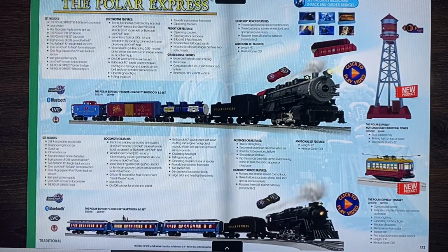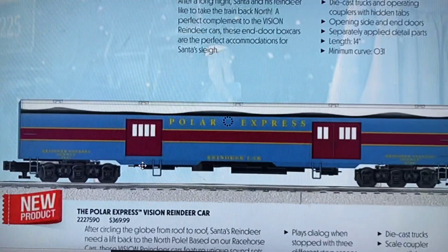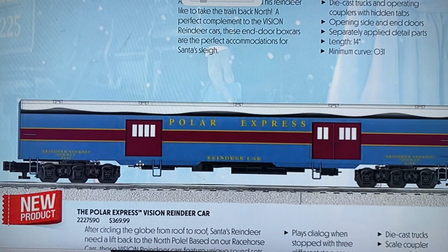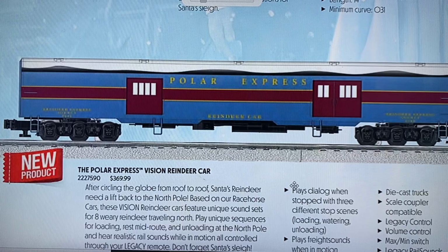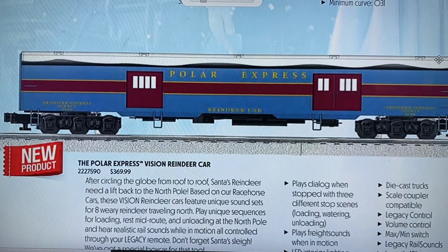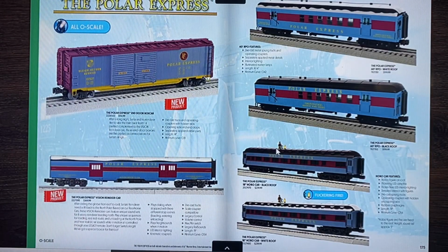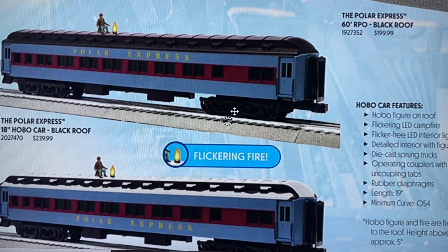Okay, Christmas, obviously. Polar Express. I don't hate this. I would have preferred you guys put it in a heavyweight car. Could put the sound. But I don't hate it. I hate the cheap snow that you people paint on the roofs. That looks horrendous. Just leave it black. The snow looks cheap. Okay, that flickering fire. What the hell is the difference? Okay, one's got the cheap snow, one doesn't.